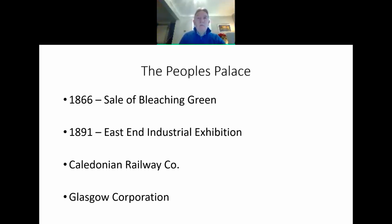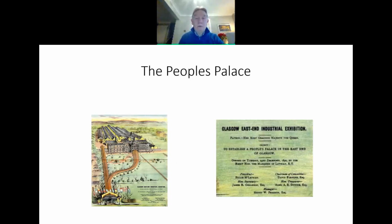And maybe one of the most important sources of revenue came from the Caledonian Railway Company, because at one time the railway company wanted to run a line right across Glasgow Green on the surface. And thank goodness that the city fathers at the time said, no, you can't do that. But what we will let you do is we'll let you tunnel. And that's exactly what they did. And the current Argyll line runs under the ground, just to the north of Glasgow Green at Monteith Row. And the other lump of money to complete the project came from Glasgow Corporation itself.